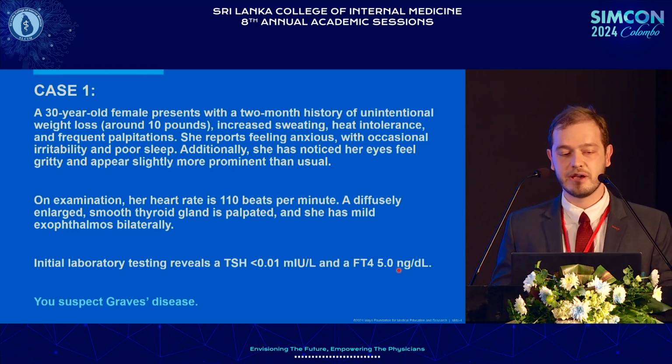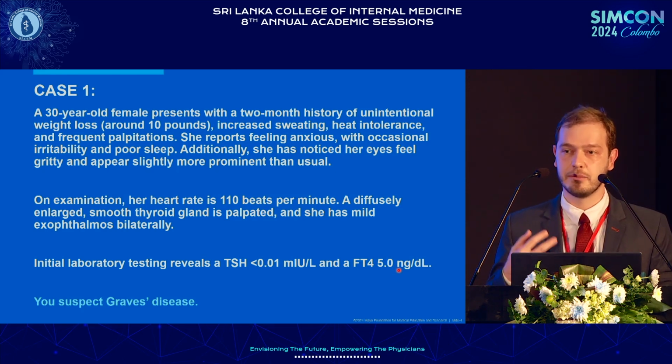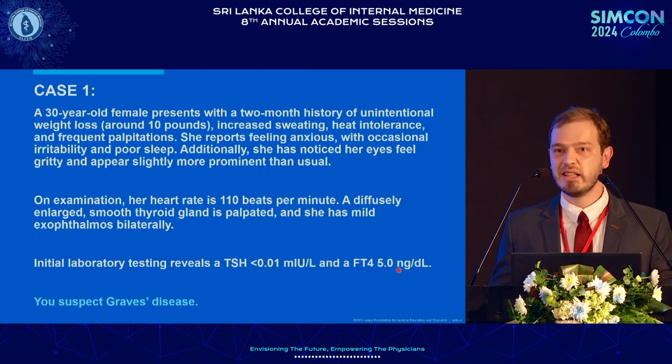First case, a 30-year-old female presents with a 2-month history of unintentional weight loss, around 10 pounds. She has increased sweating, heat intolerance, and frequent palpitations. She reports feeling anxious, with occasional irritability and poor sleep, and a feeling of grittiness in the eyes. On physical exam, heart rate is 110, a diffusely enlarged, smooth thyroid gland is palpated, and she has mild exophthalmos bilaterally. Her labs show a suppressed TSH, less than 0.01, and a free T4 of 5. Long story short, you suspect this patient has Graves' disease. So, relatively straightforward.